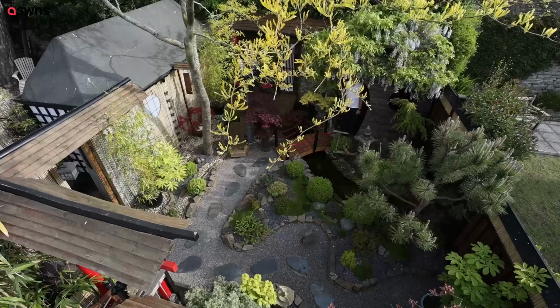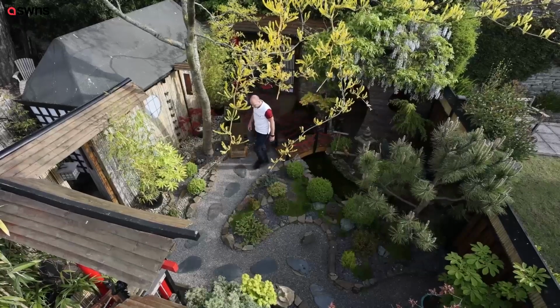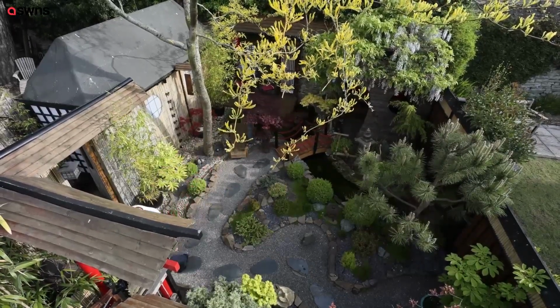And I've done all the work myself. What I've done is I'll research something that's Japanese and make sure it's right, and then I will do my best to make a replica of it. And then I'd implement it into my garden. Sometimes I've got to do it in a way that I can do it with the materials I can get hold of. So I've got to do my own spin on some of it too, because I can't get the materials that you can in Japan.